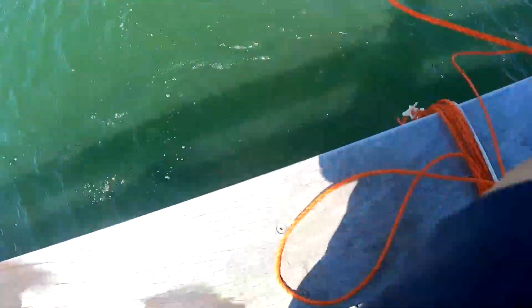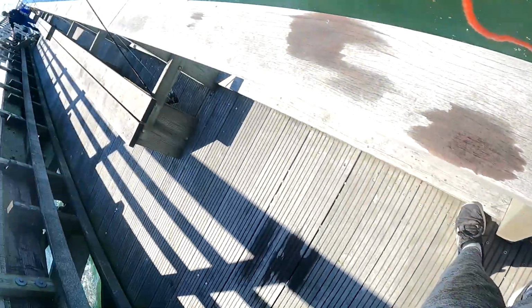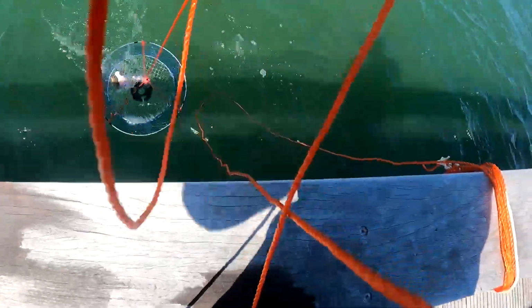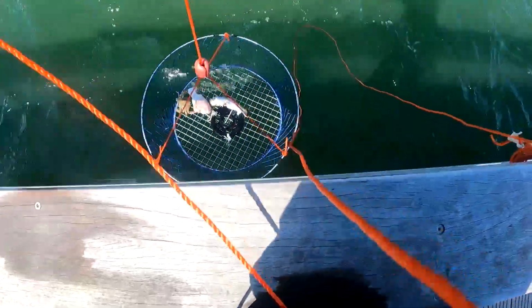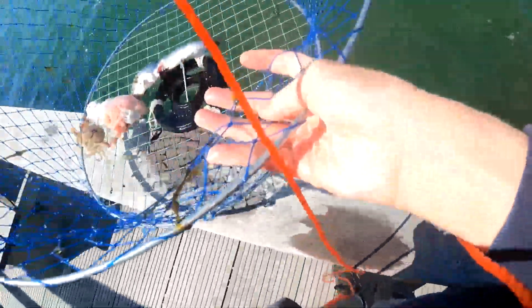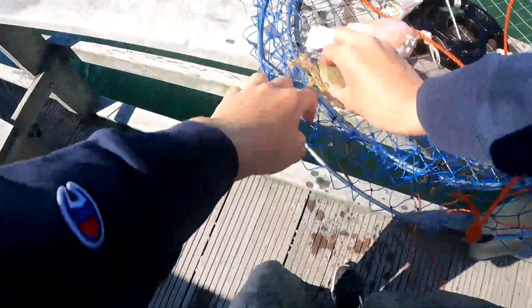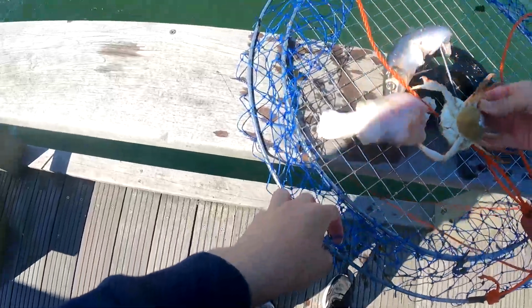Come on, let's go. Big crab. Another female. Damn it. Why do you have eggs, miss? I can't keep you.